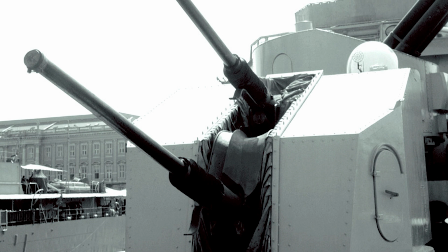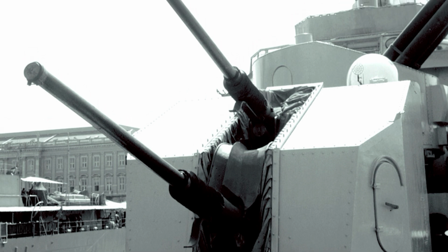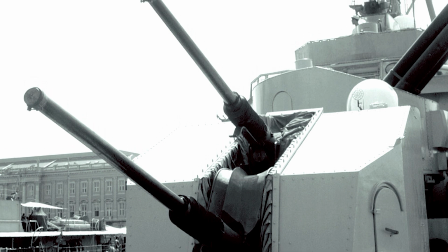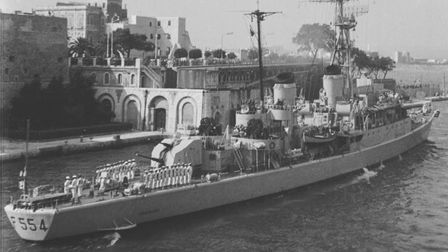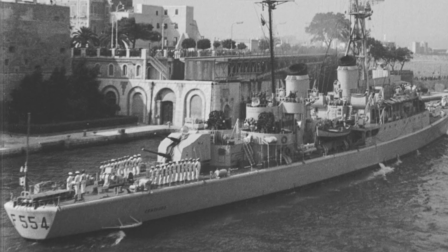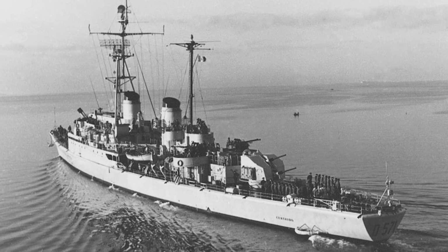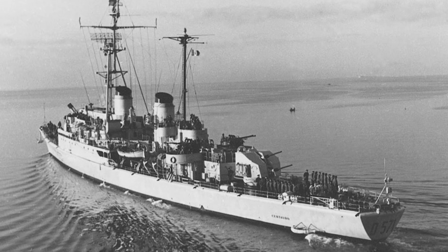The twin-barrel gun could engage surface targets at a distance of up to 16,000 meters and aerial targets at altitudes of up to 11,500 meters. It fired shells weighing approximately 6 kilograms with a muzzle velocity of 925 meters per second. The entire system weighed around 9 to 10 tons.